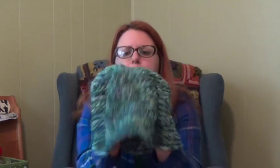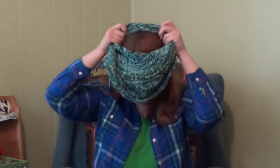So kind of stretch it out. It'll be so much better when it's blocked. When it's blocked and it's all laying nice, you just put it over your head like so, and it'll hang. Not too bad unblocked, but I can't see all the pretty details. And then I guess you can pull it over your shoulders. I have not tried this on yet, so if I have technical difficulties... It'll work better blocked, but I don't think I would ever wear it like that. I will probably always wear it just kind of laying down.